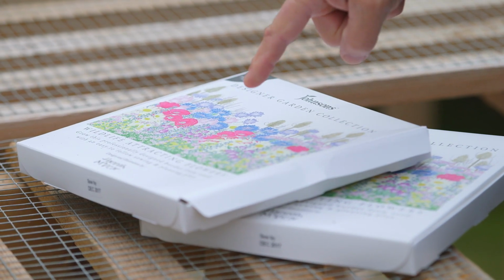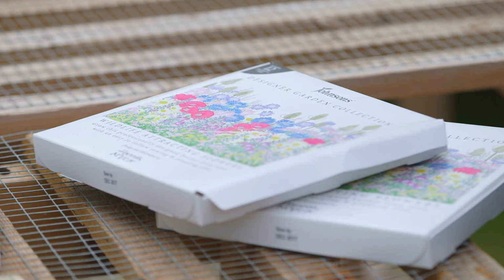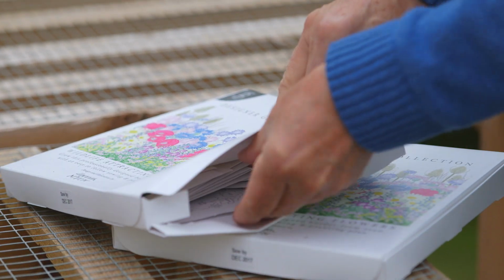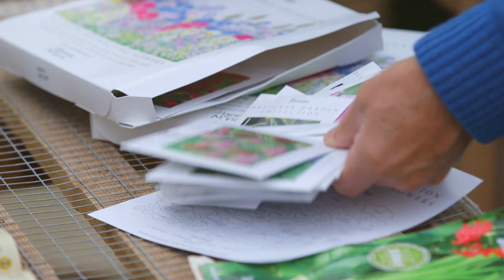This is a wildlife attracting mix. Very important that we get bees and butterflies back into the garden. It's been a tough year for butterflies, particularly over this season. And a box like this will come complete with a plan of how your border will look and the packets that you can sow into those patterns to make your garden a rich store of nectar and pollen for wildlife, for insects, for bees and for butterflies. Very, very important. It needs to look good too as well.